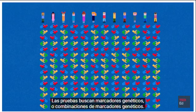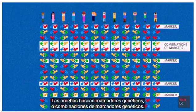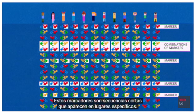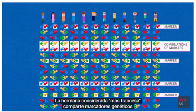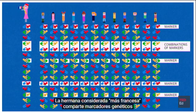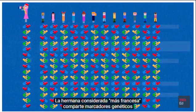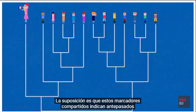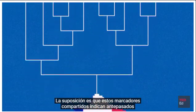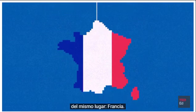The tests look for genetic markers or combinations of genetic markers. These markers are short sequences that appear in specific places. The sister deemed more French shares genetic markers with people currently living in France. The assumption is that these shared markers indicate ancestors from the same place, France.